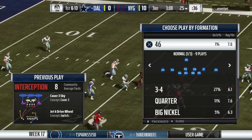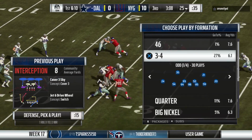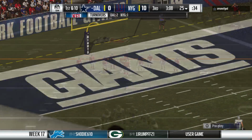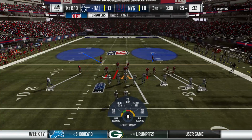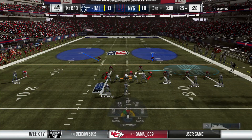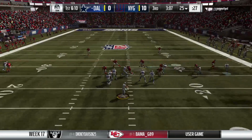Well, this is a defense that can confuse even the best of quarterbacks with their zone schemes. And here you've got a linebacker that's going to stay at home and just sit down in that zone. And this one basically comes right to him. So Prescott and the Cowboys now with a 1st and 10 at their own 25-yard line.